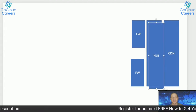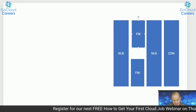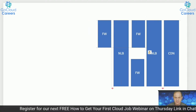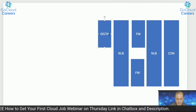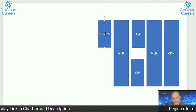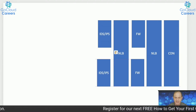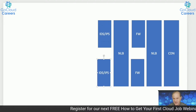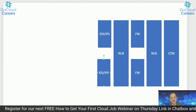Well, we need another network load balancer. And then after that, what are we going to do? We're going to have our IDS IPS system. And of course, we're going to have these sitting on both clouds, or three clouds, or as many clouds as we use. Where do these IDS IPS systems reside? Where do these virtual firewalls sit? They sit on virtual machines. So on every cloud provider, we're going to do this.